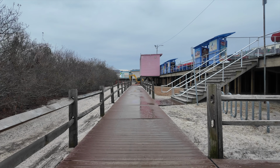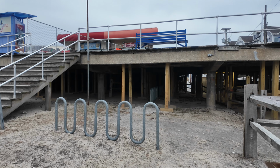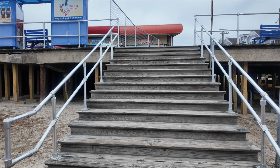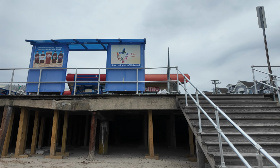And we're going to make our way over to the new section, but I'll pan over for you so you can see more of those beams that have been installed. This is the furthest up on the boardwalk you can actually walk because they have the fence up there. We'll go up there in a second.